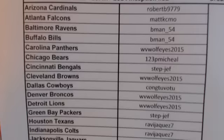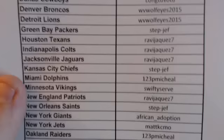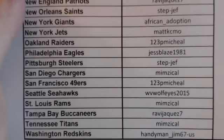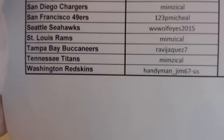Robert B. up top. West Virginia Wolf Eyes. P. Michael. Step Jeff. Robbie again. African Adoption back with us. Mimsical. 1-2-3 P. Michael and West Virginia Wolf Eyes.